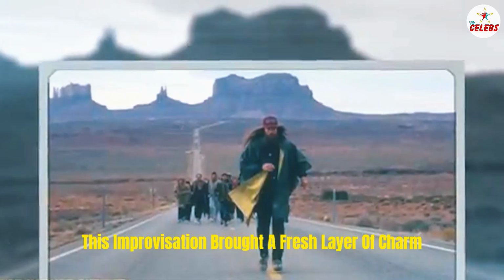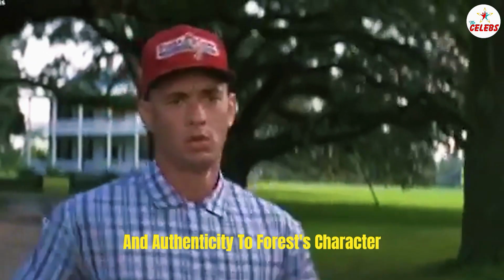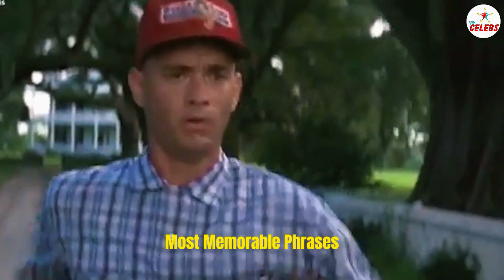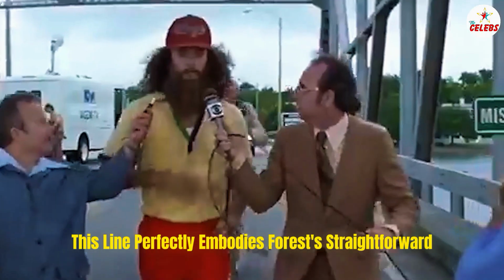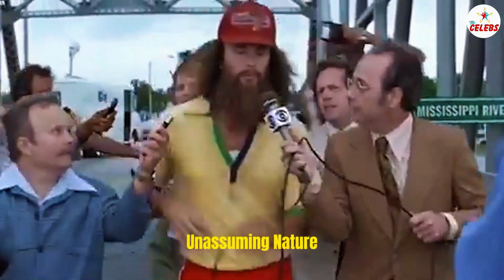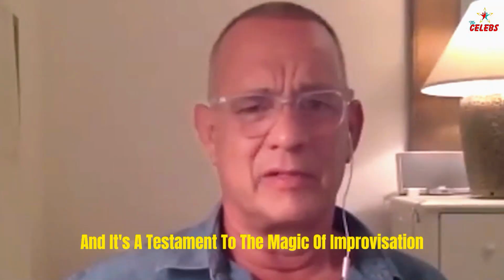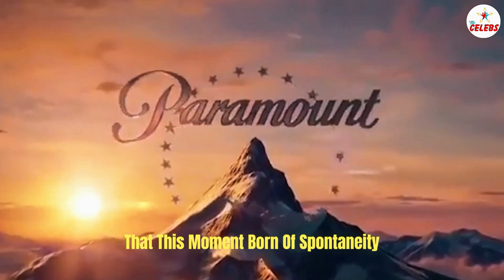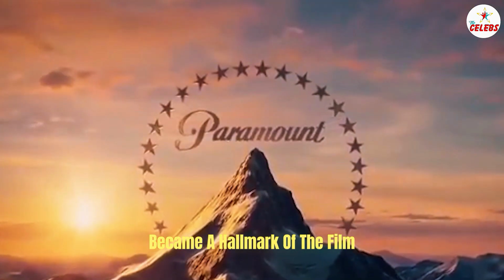This improvisation brought a fresh layer of charm and authenticity to Forrest's character, and it quickly became one of the film's most memorable phrases. This line perfectly embodies Forrest's straightforward, unassuming nature, and it's a testament to the magic of improvisation on set. The chemistry between Hanks and the character was so strong that this moment, born of spontaneity, became a hallmark of the film.